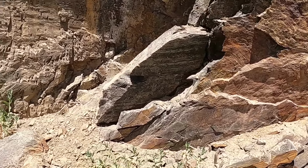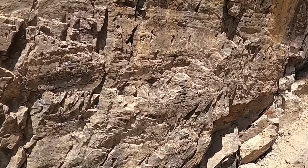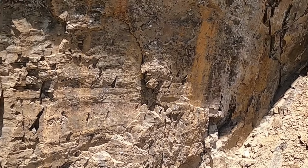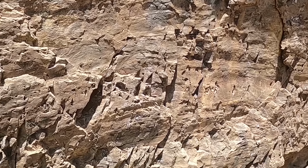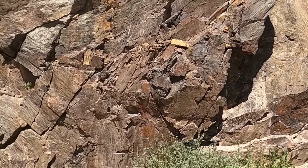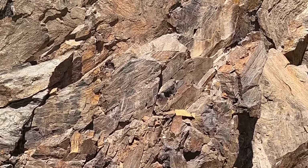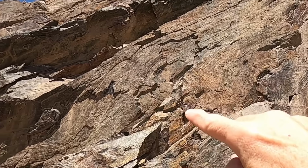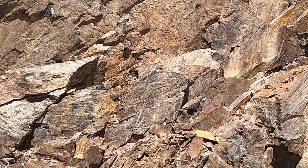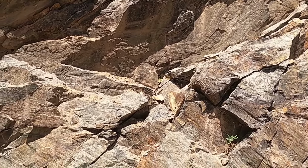More of the layering. Huh. Some interesting stuff going on here. Some of these fractures. And just a little bit further here, yeah, more folding up here. Again, it's fairly obvious to me, but depending on how the camera picks it up and how well I can show you. So just these small internal folds, while the bedding for the most part dips to the west.